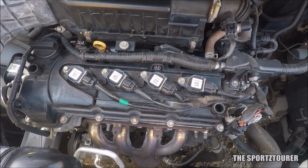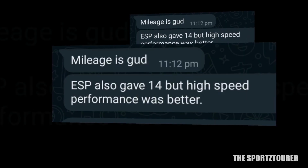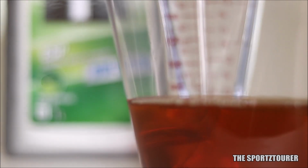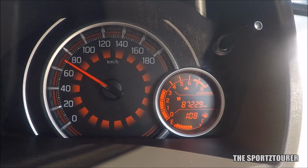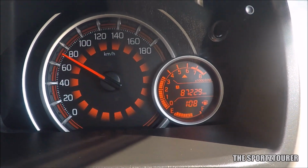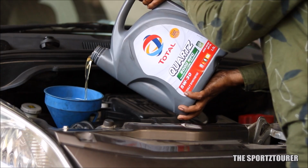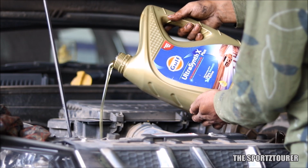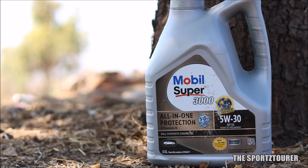Now coming to the fuel efficiency, the numbers are good even for the Honda City, but he said the Mobil1 ESP performed better for him as the i-VTEC enjoyed high RPMs with it. Although the Mobil Super is a budget offering and it offers decent performance, this 2000 rupees price segment is filled with some serious competition, and while I was purchasing this, there were competitors available at a lower price. Let me know in the comment section if you want a comparison video on the same.